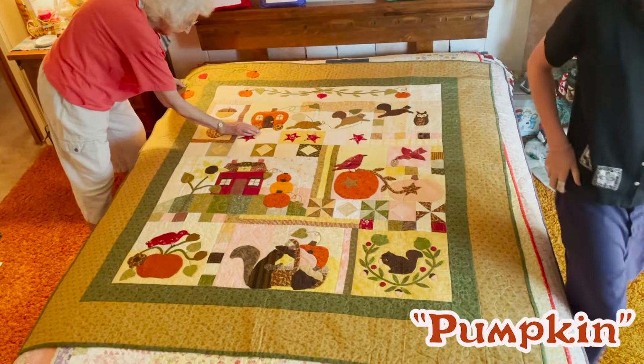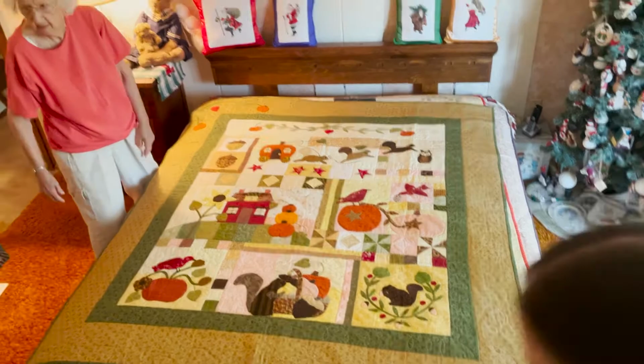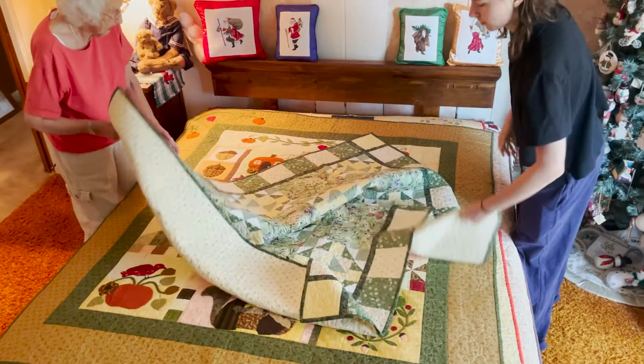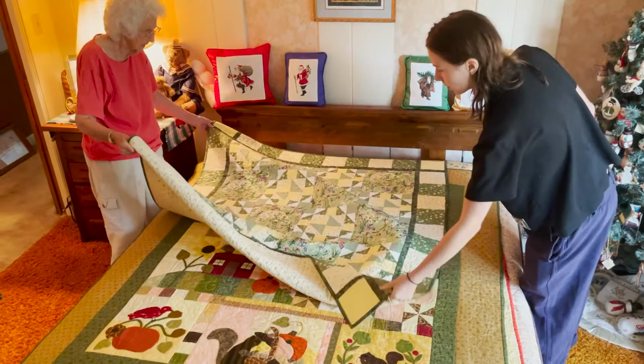It's called Pumpkin. This is a lot of hand appliqué. Oh, there's buttons and stuff on this one too. I hate sewing buttons. This is one that I made when I was going to the Opryland Hotel, to their big quilt show that Emily treated me to two or three times, and I loved it.